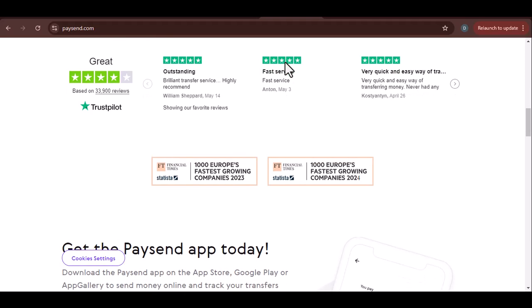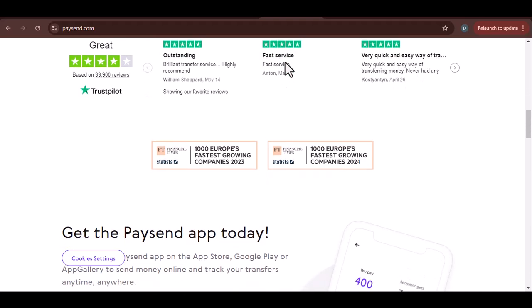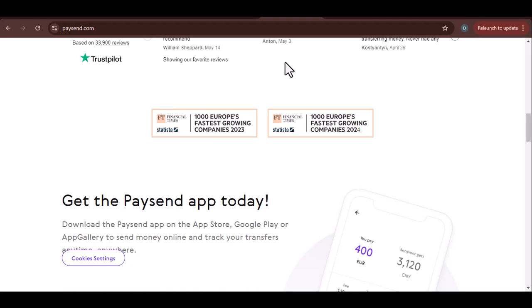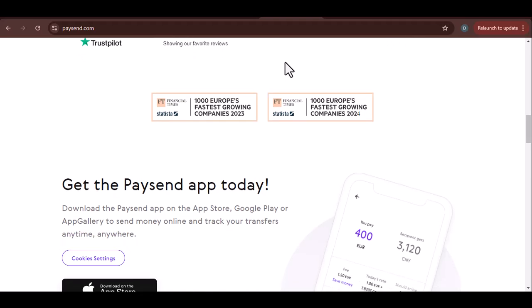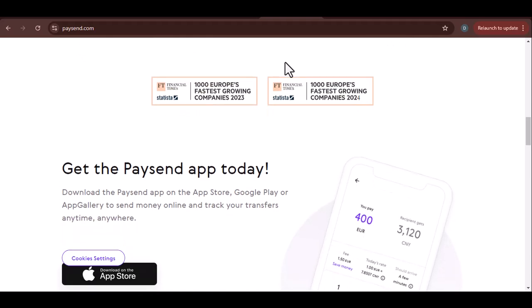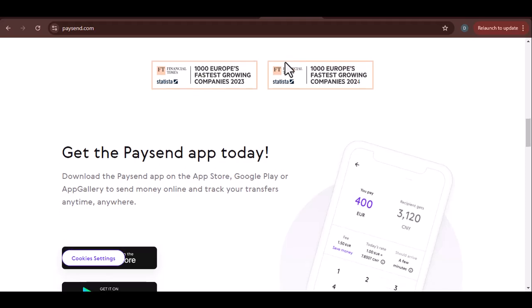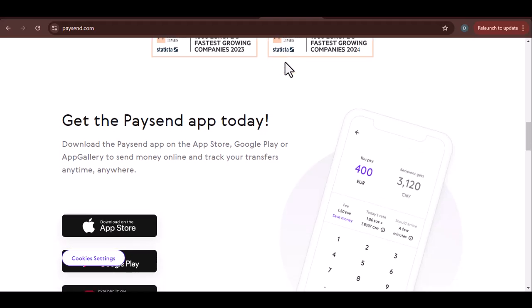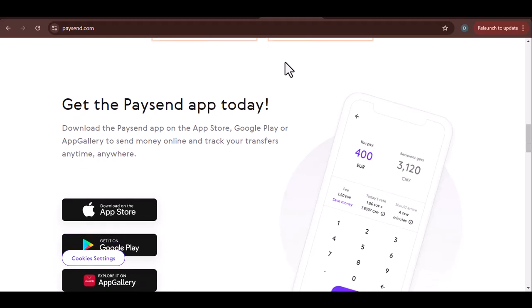Currency conversion. If your transfer involves currency conversion, it may add a few extra hours to the process. Peak times. Paysend, like any online service, experiences peak usage times. During these periods, processing times may be slightly longer. Real-world experiences. To get a better understanding of Paysend's transfer times, let's hear from some real users. We've gathered testimonials from people who have recently used the service.